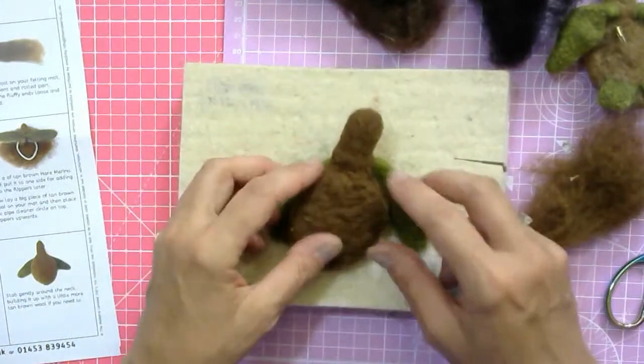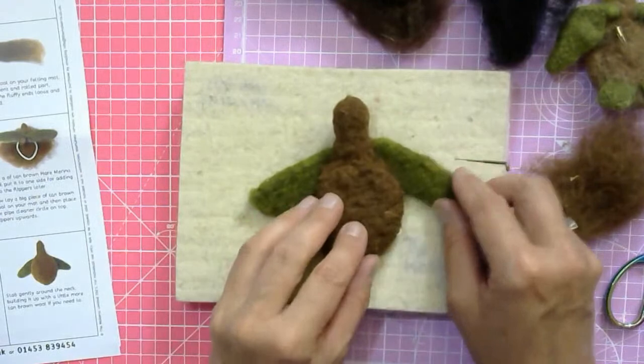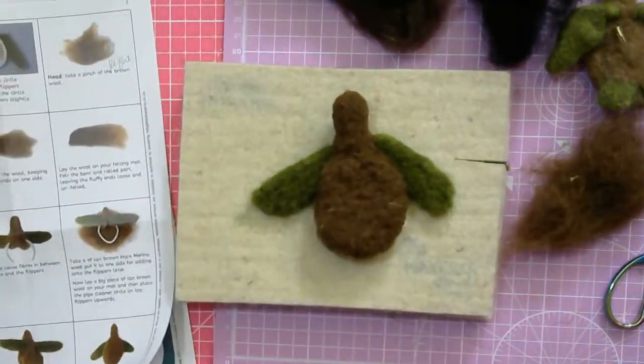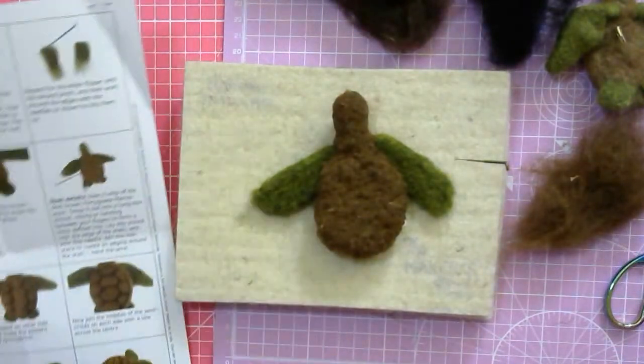So that's what it's meant to look like on the picture, and I think that's pretty much what it looks like on my mat here, that one and that one. And I'm going on to the next page, which is the final page.